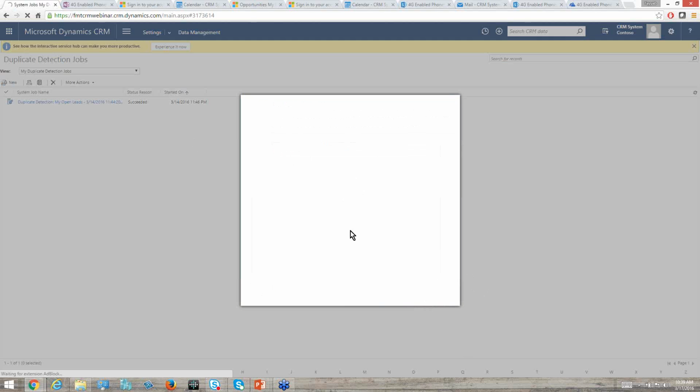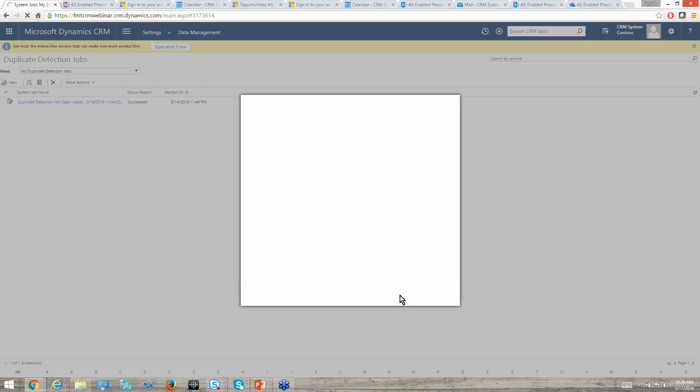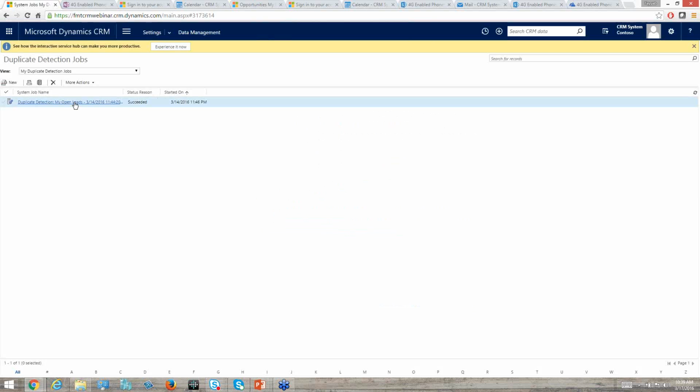Once you do that, you select the scheduling aspect of it. So what's the time, how frequently do you want it to run, and then what do you want the system to do if it detects duplicates when it runs this job. And you can select here that you want it to send an email to the admin, and you can also add in your sales VP or some other folks in the CRM system that you would like to share this content with. Then you click on next here, and you submit this and you're done with this. And once you have done that, you are going to have this job show up in the list of the jobs that you have. And let me show you how this works.